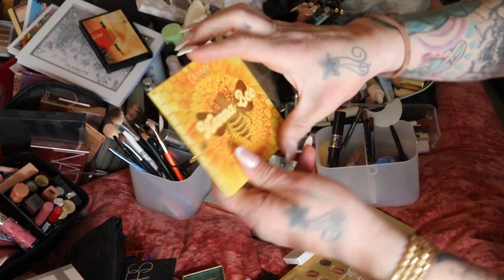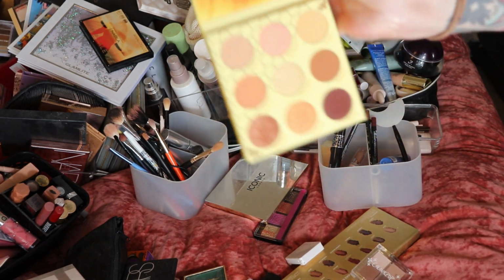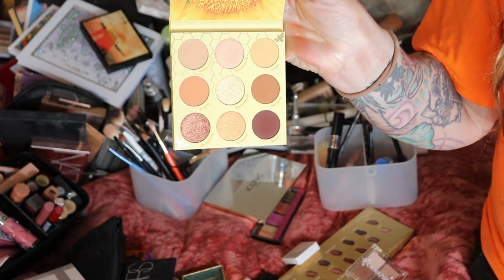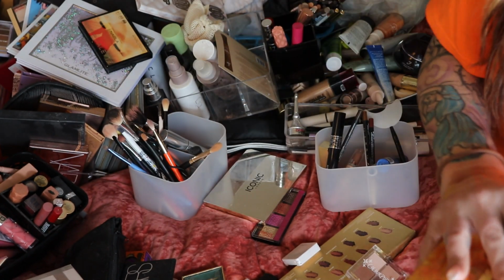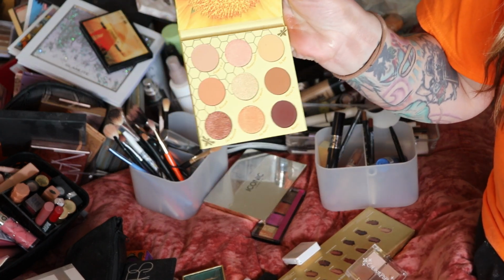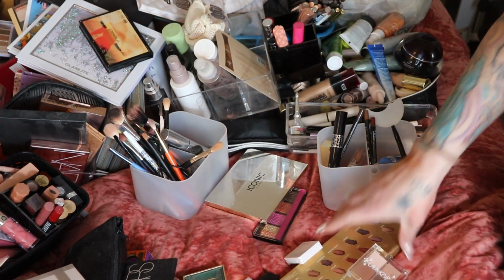All right, more ColourPop. Wannabe. Oh, this was supposed to be a dupe for some other yellow palette. I can't remember what it was, but I don't care about this at all. It gives me no joy. It's boring and has not even been swatched. So this is going in the donate to a shelter.